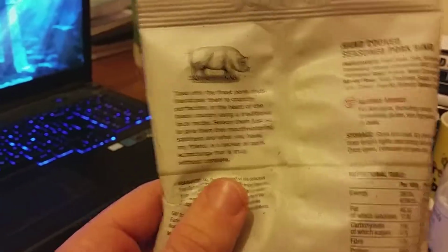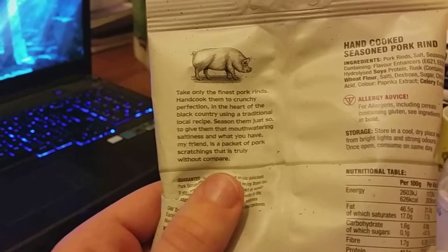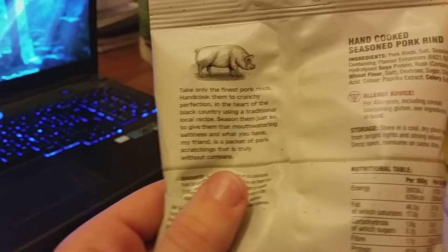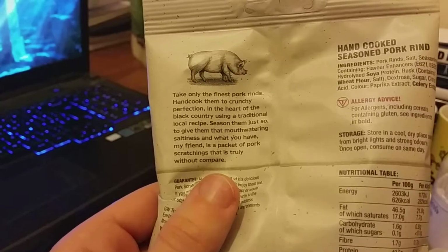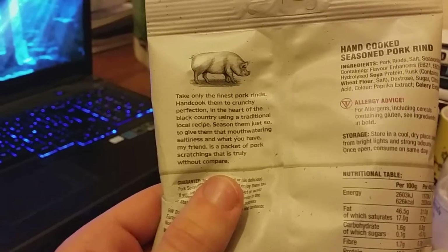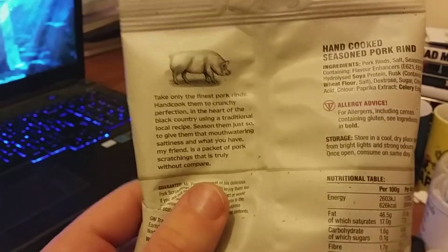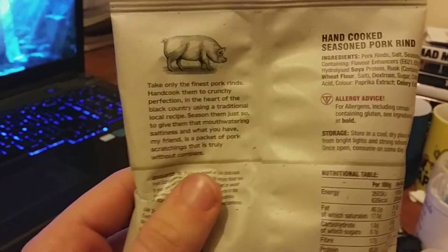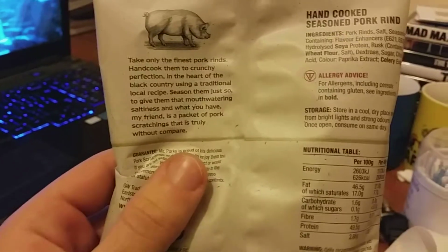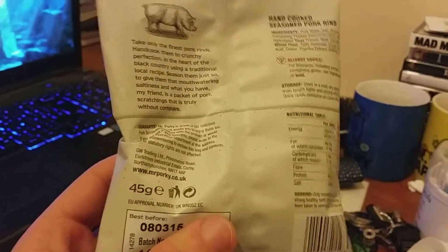We must press on. Right, so take only the finest pork rinds, hand cook them to crunchy perfection in the heart of the Black Country using a traditional local recipe, secret, top, season them just so to give them that mouth-watering saltiness. Because salt and water really go well together, and yes, I wouldn't call it mouth-watering because salt tends to take in all the water and then leave your mouth very dry. Mouth-watering saltiness. Does not compute. What you have, my friend, is a packet of pork scratchings that is truly without compare, as opposed to the other packets of pork scratchings that are absolute bosh.